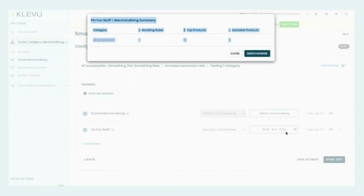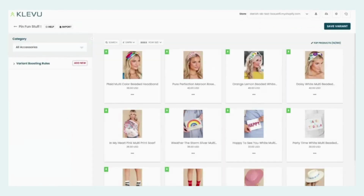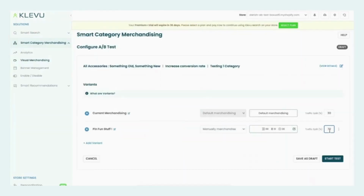In this case, we're simply going to manually pin a few items to the top spots on the category listing page. Maybe these are seasonal items, or for whatever reason, we're trying to promote their exposure. The strategy is to make only one change.